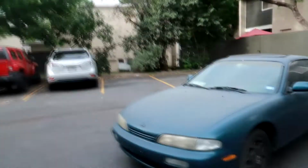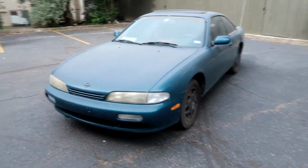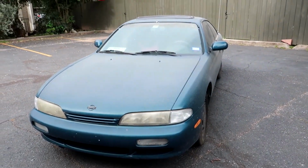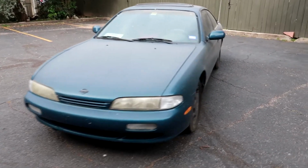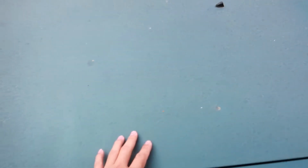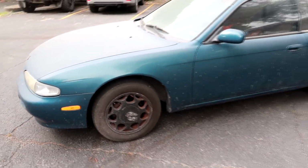So let me do a quick walk around of the car. So again, it's a 1995 240SX. As you can tell, the car hasn't really been washed for maybe a year or more. It's been quite a long time. My sister actually owns this car. I got it from my sister like 3-4 years back. So in a separate video, I'll be doing some washing down the car and all that, because it's been pretty neglected.